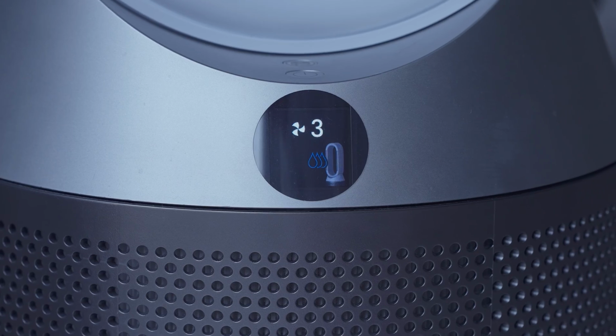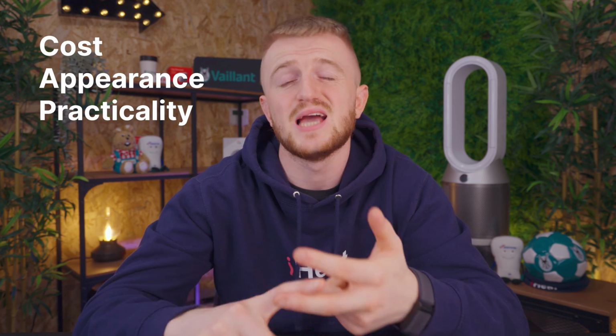The Dyson has 10 different fan speeds, it can swivel without actually moving, and does look like a bit of a spaceship. It does look great with the modern interior of my home, but maybe inside my grandma's house or a more traditional home, it wouldn't quite fit. So how are we going to compare the two devices? Cost, appearance, practicality, and noise.